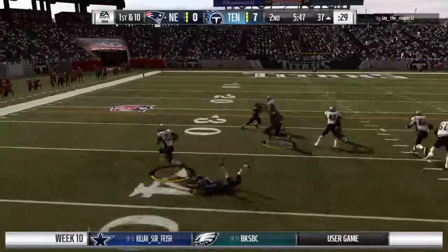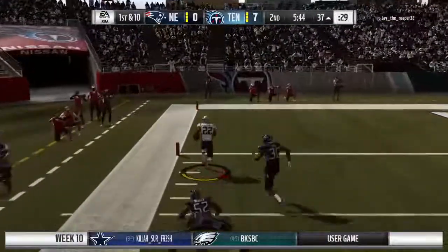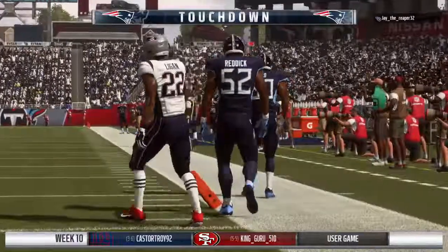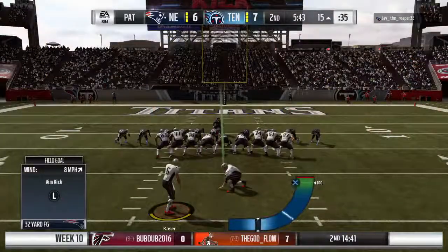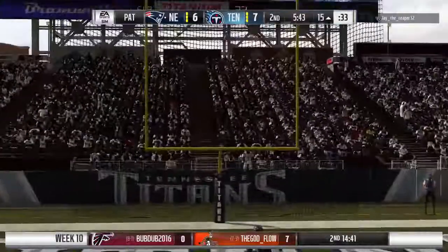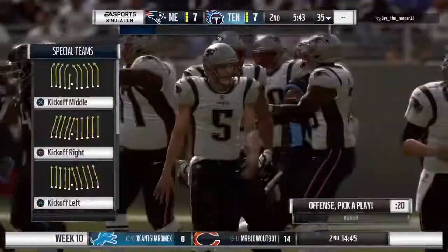They run with Logan. And all the way in. Touchdown, New England. A great effort there. His 5th touchdown now on the year. And the Patriots are within an extra point of tying this one up. Point after, right down the middle. And we are tied at 7.